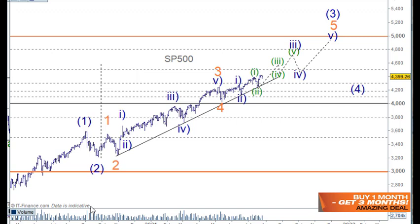So we've got from wave 2 here all the way up to wave 3 here. We're looking for 5 waves of 1 and 2 and 3 and 4 and 5. And in this last 4 to 5 waves here, we're looking for 5 waves in blue here of 1 and 2 and 3 and 4 and 5. And between 2 and 3 here, we're also looking for 5 waves of 1, 2, 3, 4, 5 here.